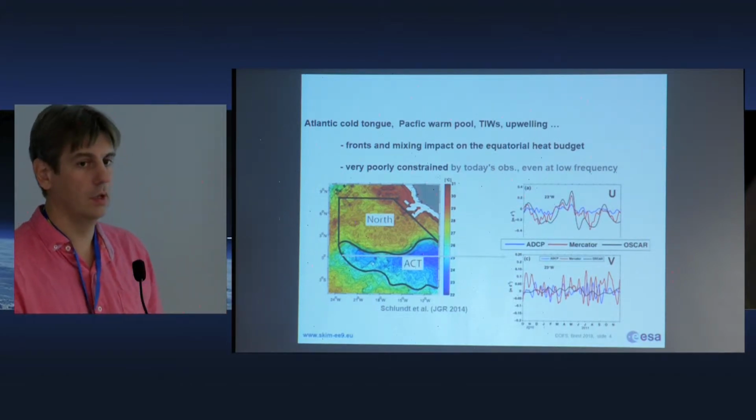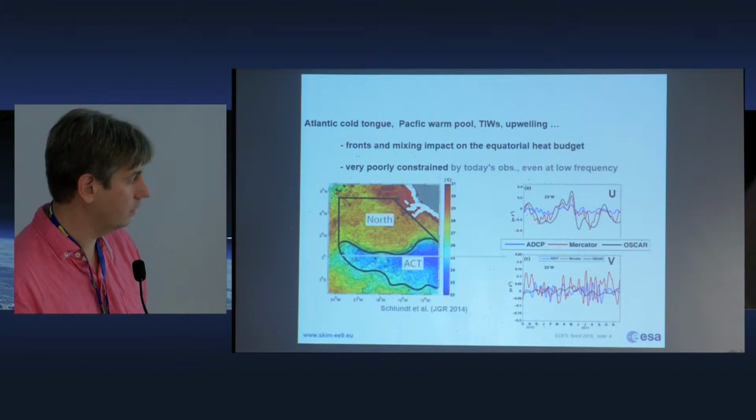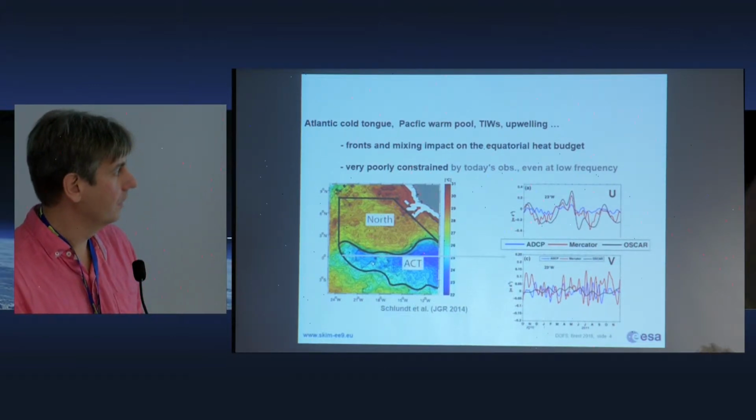So we really have no control on the tropical circulation today, except for in-situ sensors.